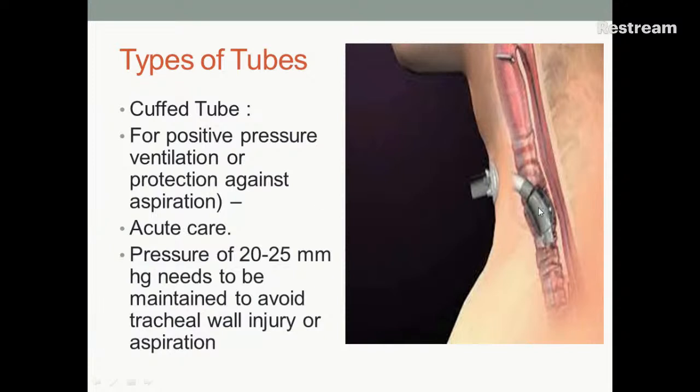As you can see there, if anything comes down, it can just stay above the tracheostomy. A pressure of 20 to 25 millimeters of mercury needs to be maintained to avoid tracheal wall injury or aspiration. So you don't want to inflate the balloon too much, because that can cause pressure on the tracheal wall, and that can cause tracheal injury and form false tracts in some cases, or bleeding.